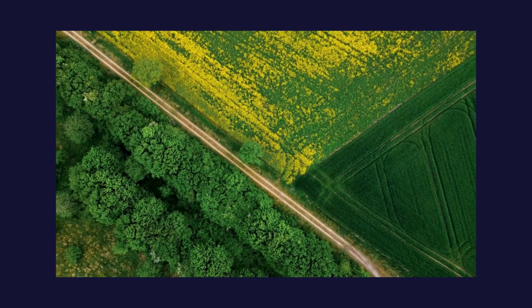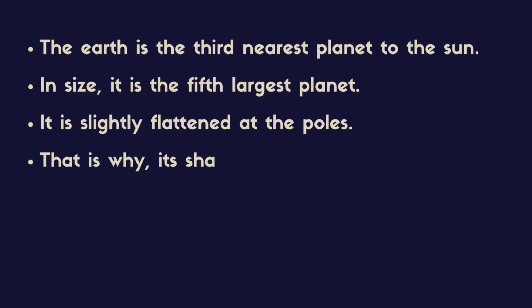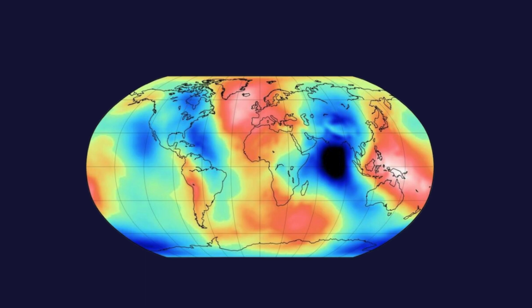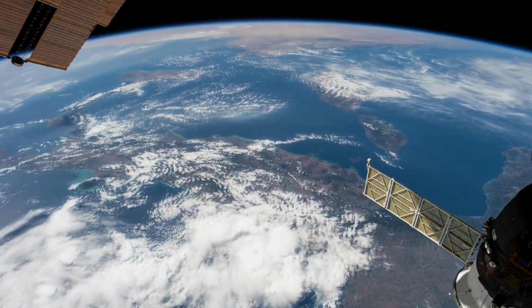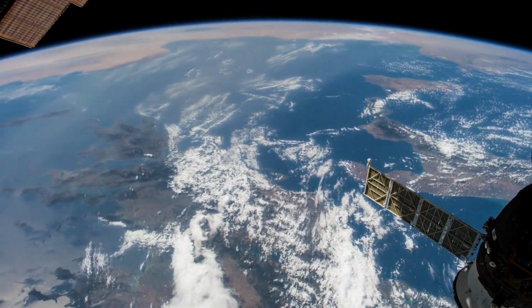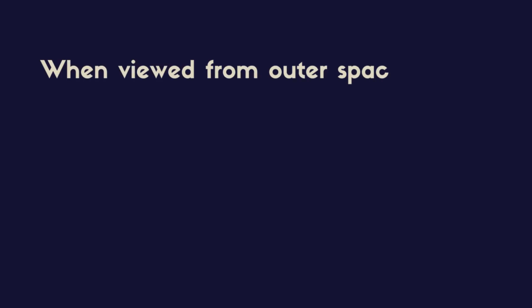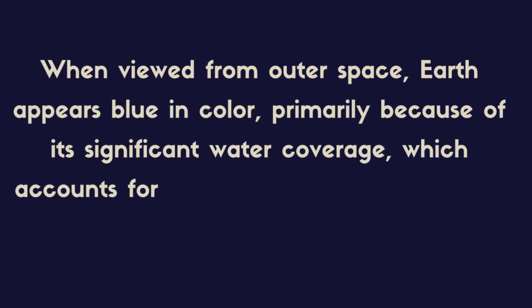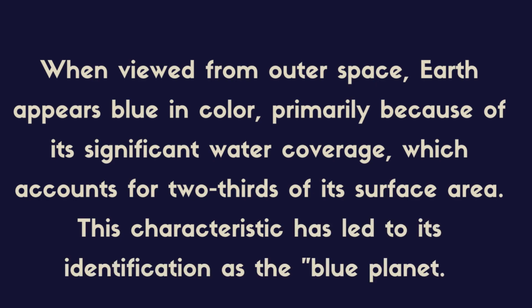In size, it is the fifth largest planet, and it is slightly flattened at the poles. That is why its shape is described as a geoid. Geoid means an Earth-like shape. When viewed from outer space, Earth appears blue in color, primarily because of its significant water coverage, which accounts for 2/3 of its surface area. This characteristic has led to its identification as the blue planet. So our Earth is called the blue planet.